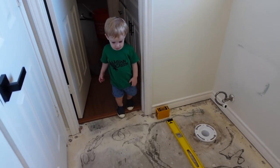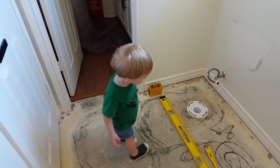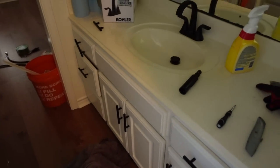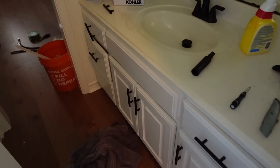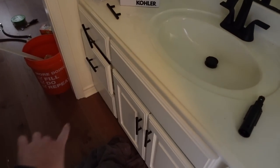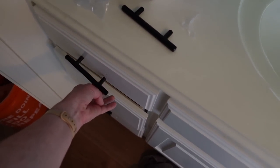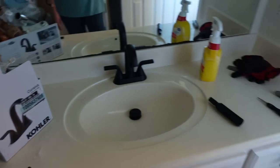Is this your new potty? Where's the potty? He's like, I don't know. Potty. And then same thing on Nora's side. The only thing is, come out here, Colin. That last drawer, we need another screw, and it looks like we need another one for the side of this as well. But lots got done.